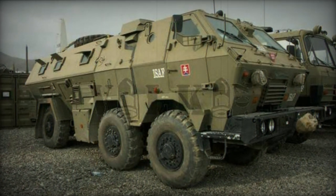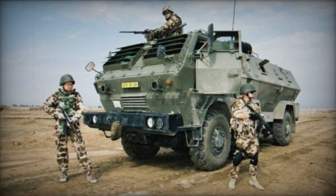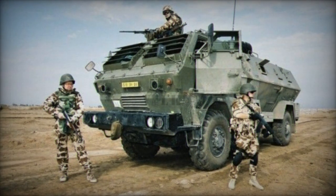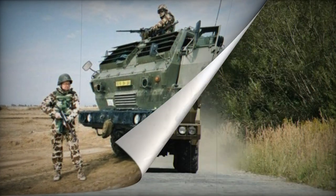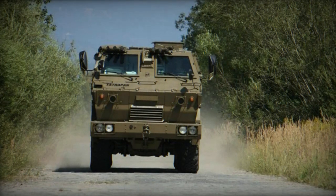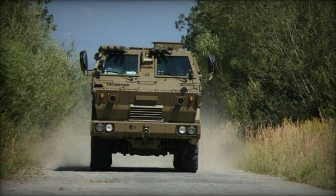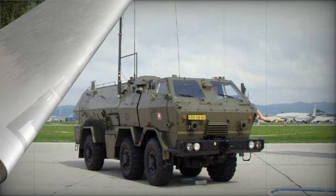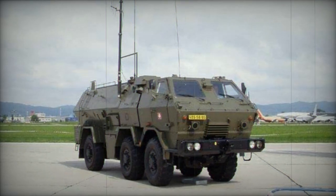Tatrapan Delzis, used as an artillery command vehicle. Tatrapan RSYS, Bazus, and VPG, artillery command vehicle options for artillery units equipped with Susana systems. Tatrapan AMB, functions as an armored ambulance. Tatrapan Mod, upgraded version featuring a more potent water-cooled diesel engine, improved cross-country performance, and heightened protection against landmines.